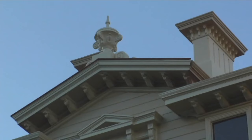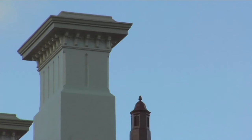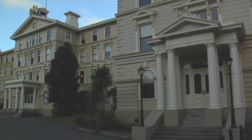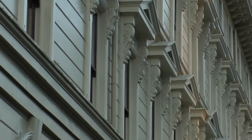Those chimneys look amazing, but are they real? No, they're not. They were replaced in 1996 when the building was restored to give it a look of when the building was original. They're actually made of fibrous cement and polystyrene.